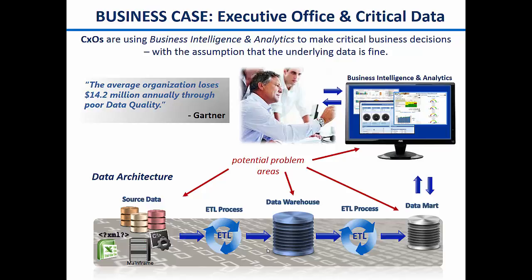And we know that the underlying data architecture, as you can see here, presents a lot of potential problem areas. So from our source data through the ETL process, into a data warehouse, through another ETL process, into a data mart that the BI and analytics software sits on, presents a lot of challenges, and we're going to look at those challenges now.